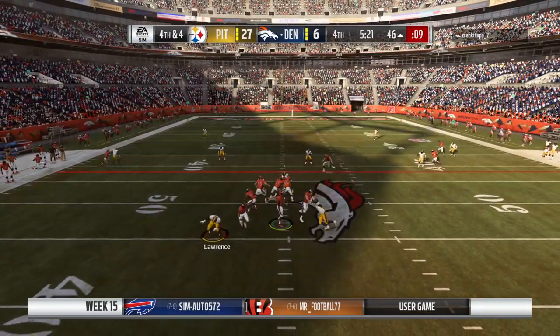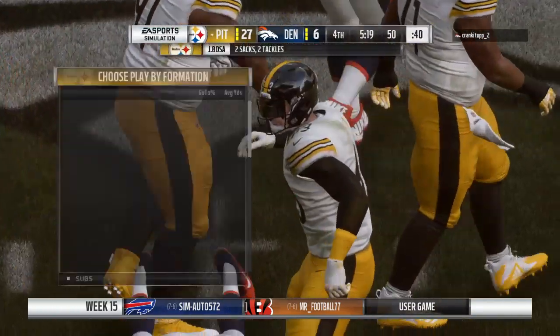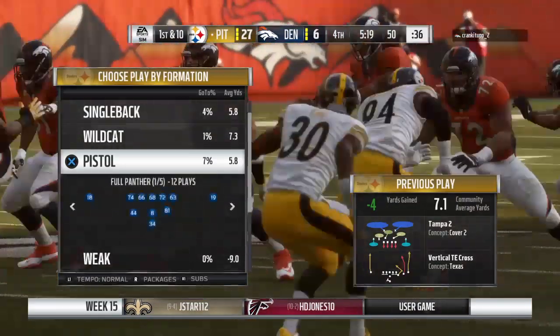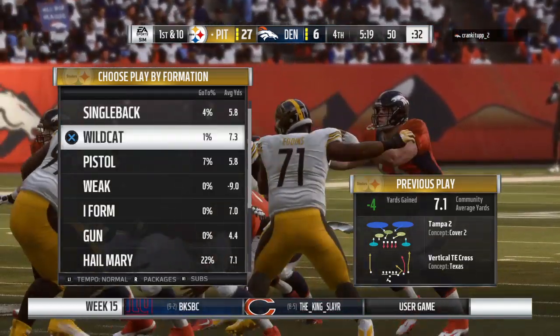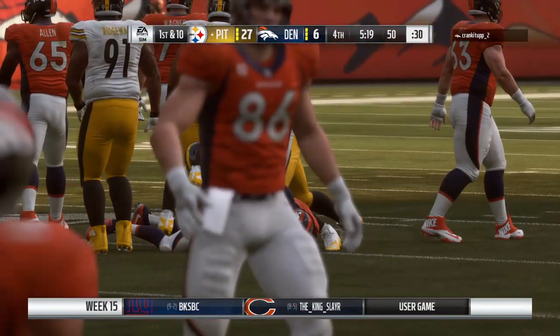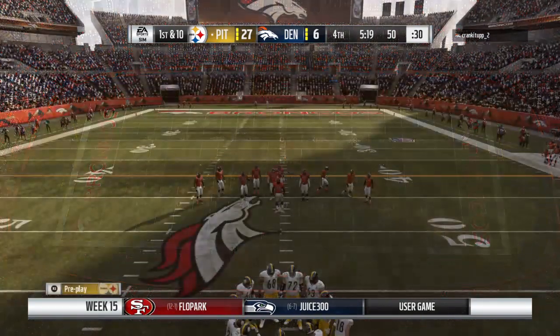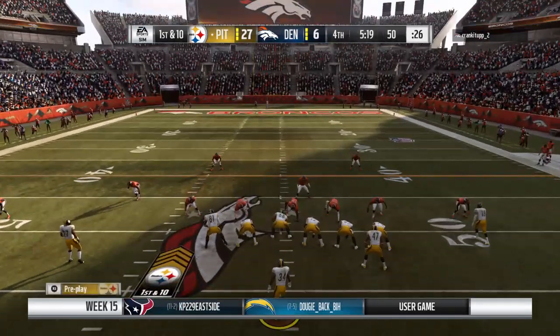As expected, they're going for it to keep the drive alive. Pressure comes, and the Steelers take him down. Joey Bosa in there to drop him for his 11th sack of the year. They've got good starting field position as they come up here 1st and 10.